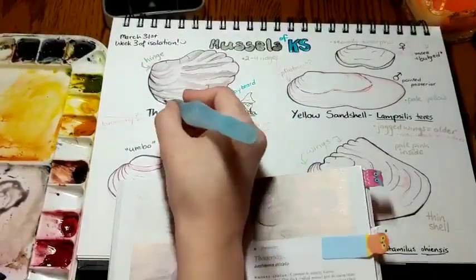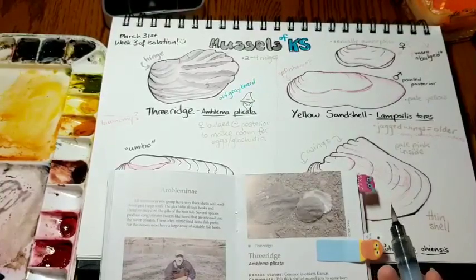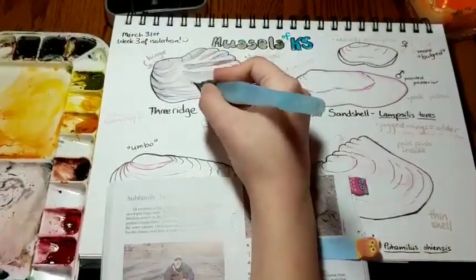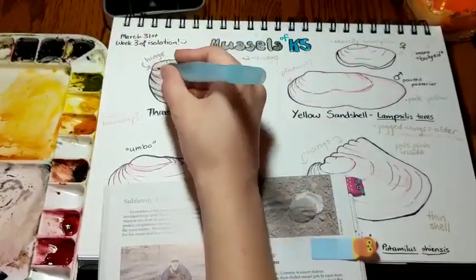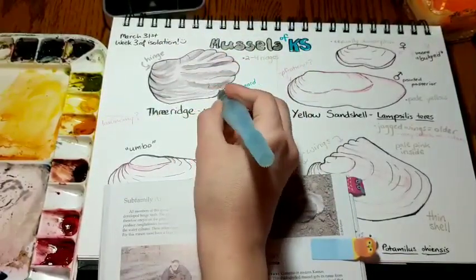Now, it does look a little bit pink on my little palette here because I had that, what's it called? Golly, I can't words anymore. I don't know. That's fine. Boom, boom, boom, boom, boom. Cool. I mean, I guess that kind of captures it good enough.